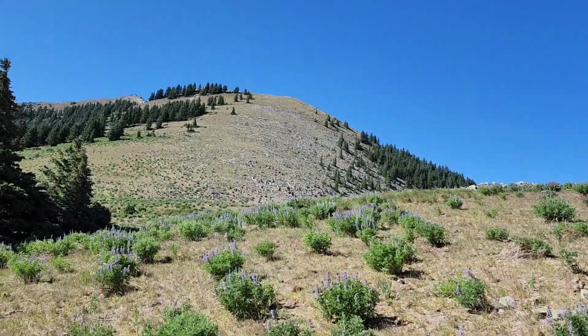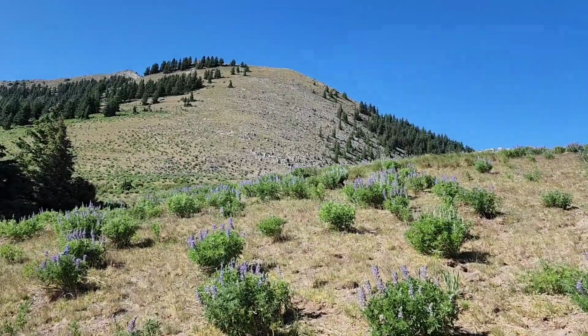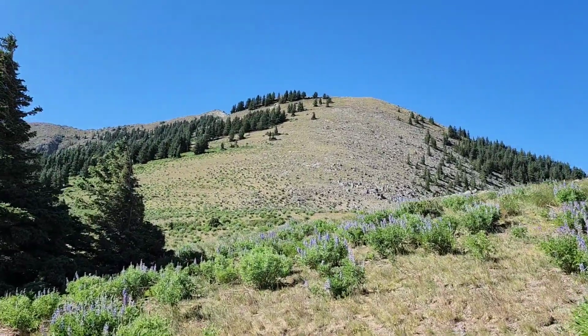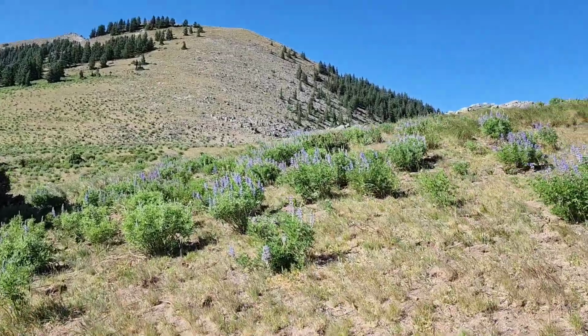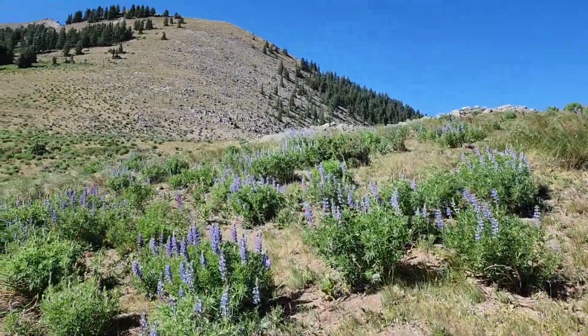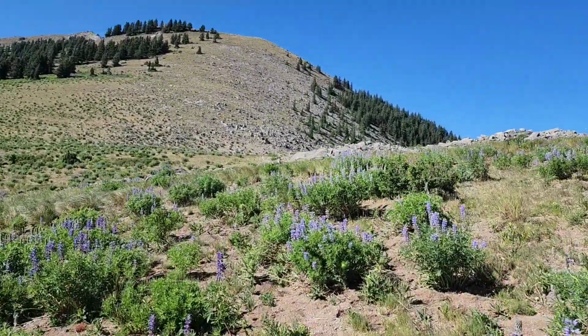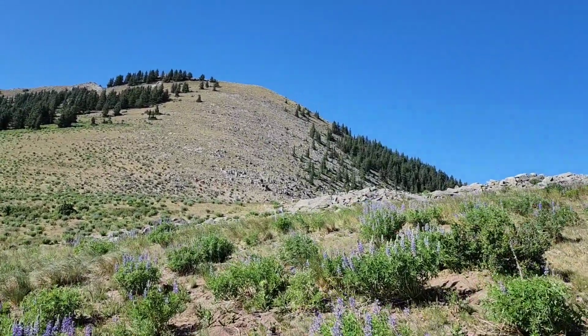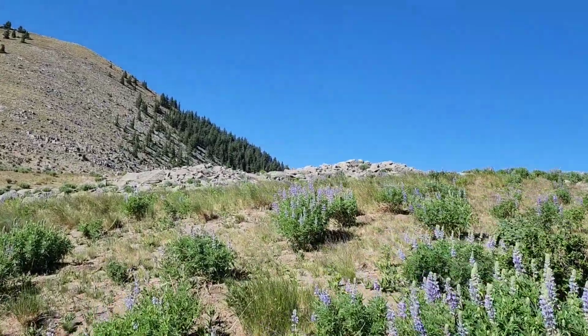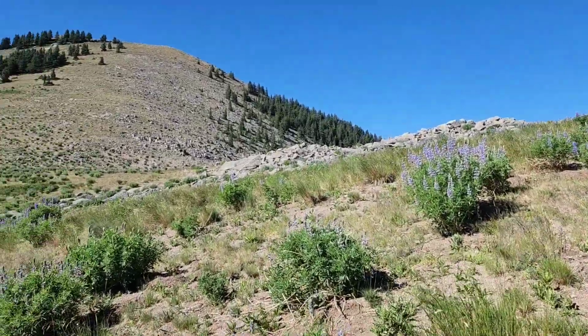All right, I'm at the bottom of the saddle now, and that means that I got about 800 feet of elevation gain to get to the summit of Sierra Blanca, and this is definitely getting into the toughest part of this hike. No trail, a lot of very steep hiking, boulder fields, the whole 9 yards.